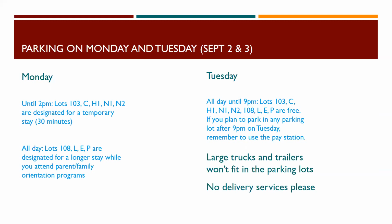Take a look at our parking lots and buildings on the campus map online at www.du.edu/maps, and that will help you get ready for parking during orientation. I'll also send a map to you that has some symbols on it through email. On Tuesday, all of the parking lots listed on this slide will be free all day up till 9 p.m. By the second day, you're a bit more familiar with the parking lots and it's a little easier to navigate. So on day one, give a little extra time to get here and find your way.